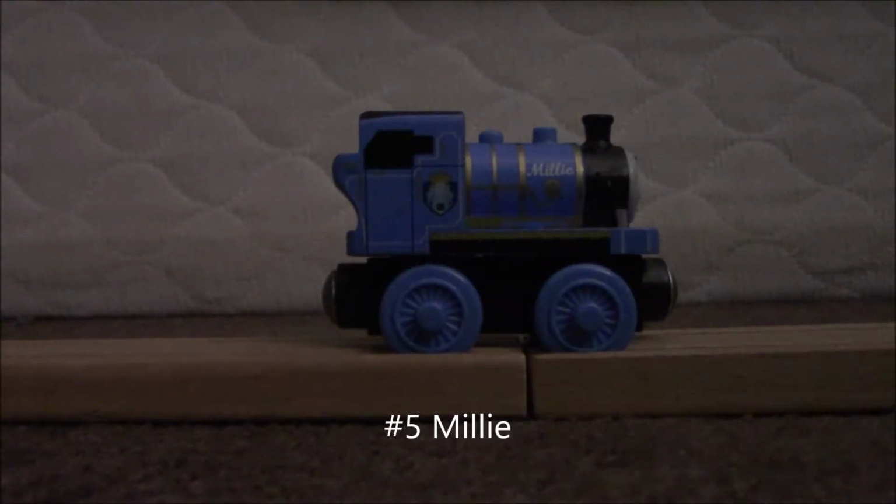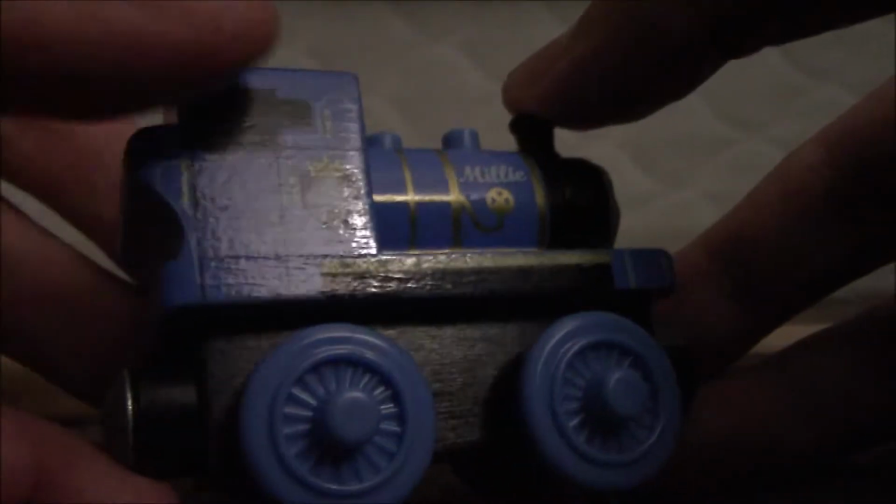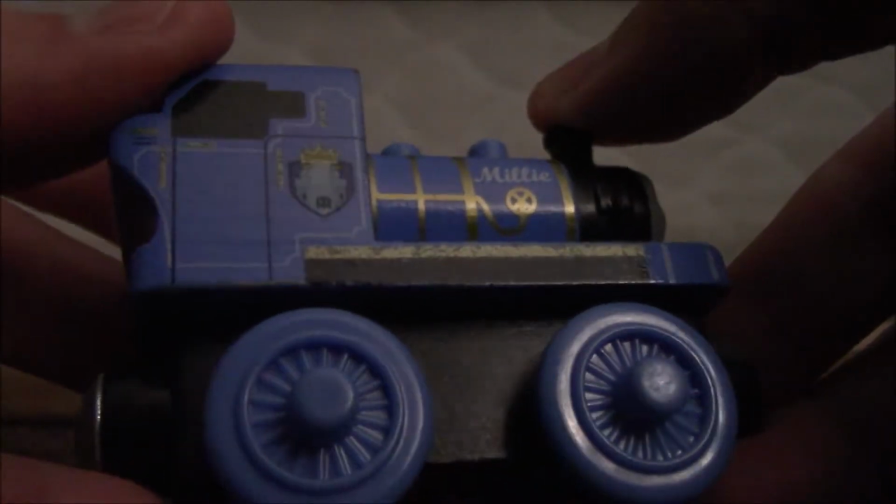Starting off the list at number 5, we've got Millie. And I really like Millie for a couple reasons. One being this very beautiful shade of blue she has. It's very unique to her. And there are a couple of models that have a color kind of similar, but it's not quite the same, and I really do like the look of this blue.